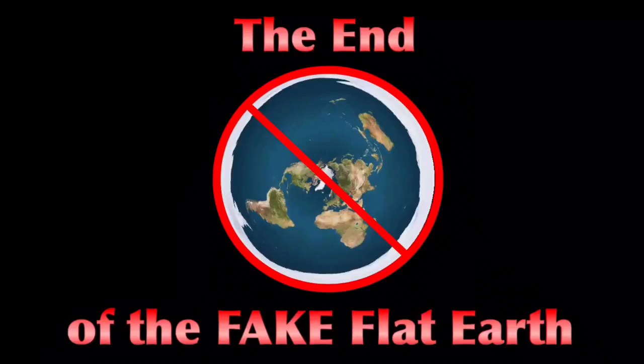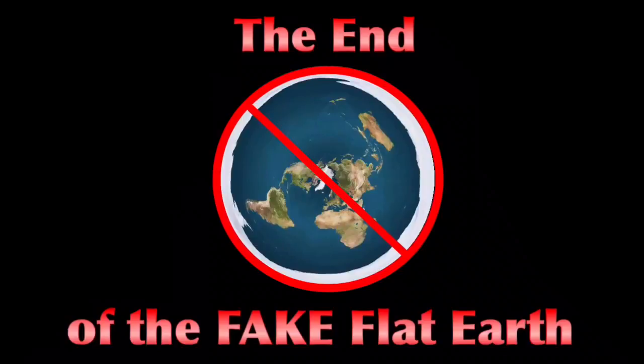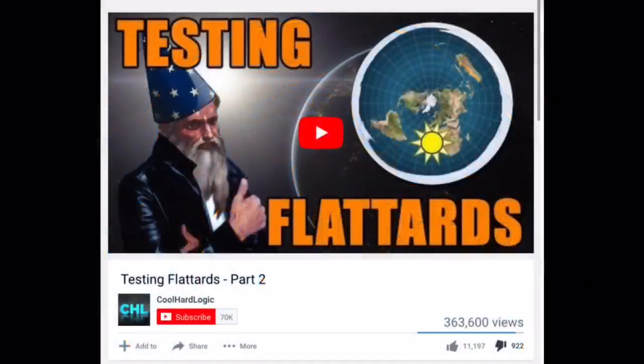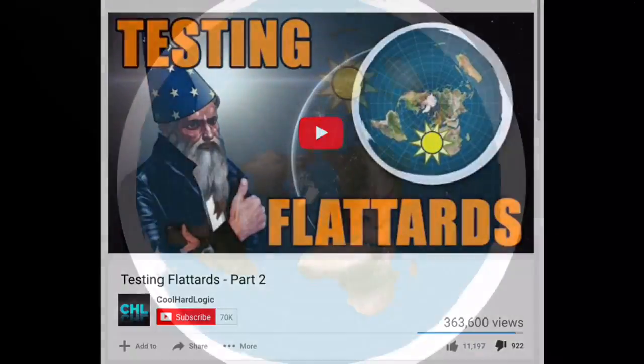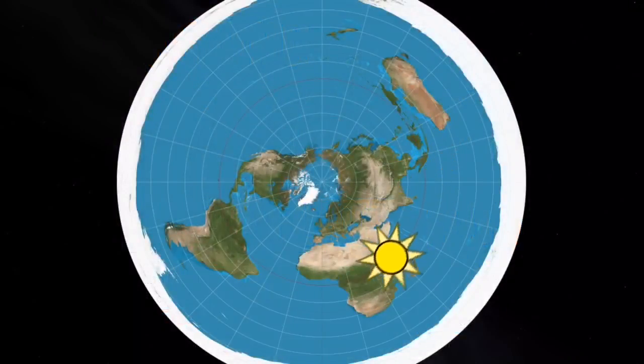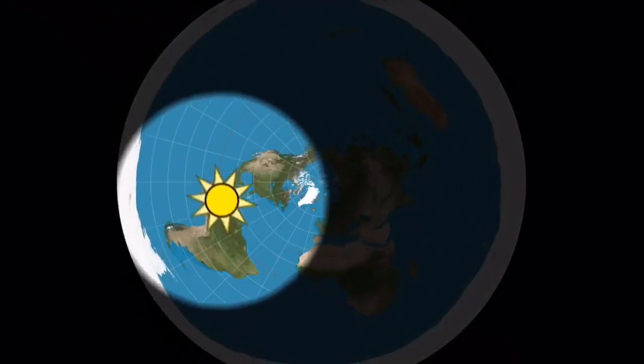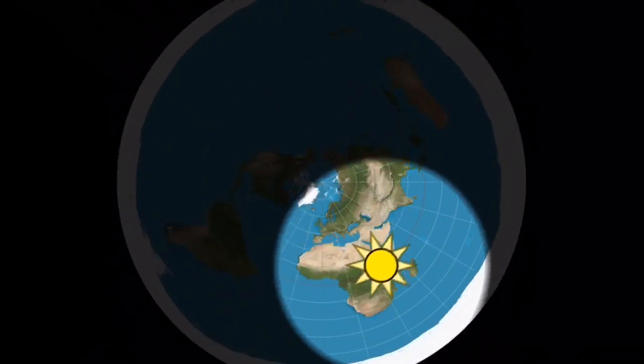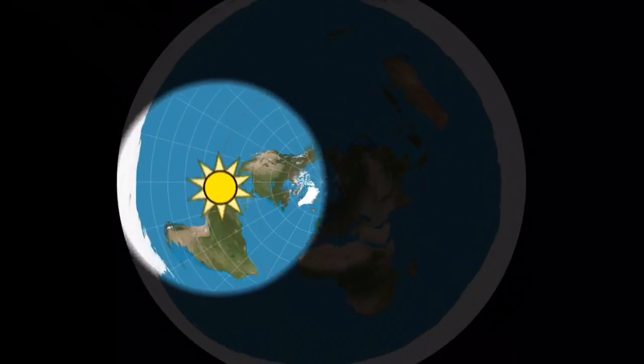He never did prove curvature exists or that the Earth is spinning, but he damn sure seemed to prove that the map had problems. By the time he put out Testing Flattards Part 2, I realized the information he was bringing to the table was going to make it absolutely impossible to defend the AE map and the AE Circle Sun model any longer. It was at that point I decided to give up on the blue frisbee forever.